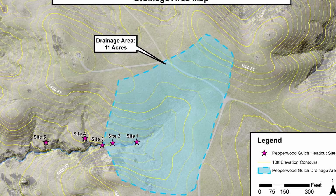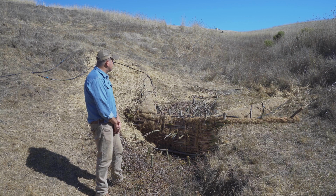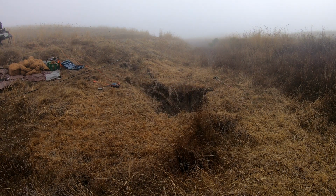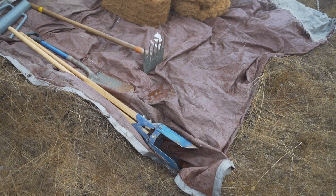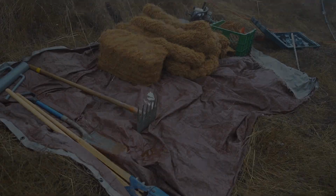You start to get a bigger watershed, you probably want to start thinking about talking to a civil engineer or a restoration design professional. But these are really great because landowners can do this on their own with minimal tools and, you know, kind of a one-day project or a weekend project.